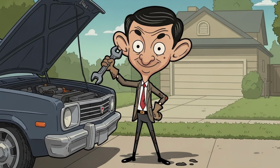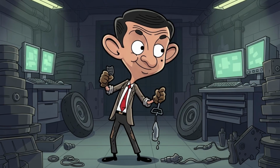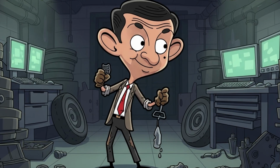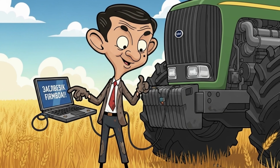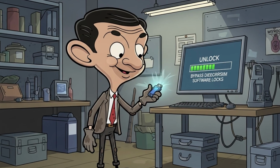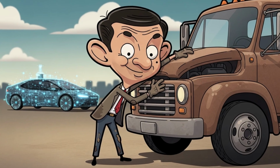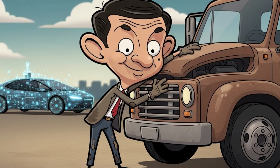So, is the driveway mechanic dead? Not yet, but he is being forced underground. We are seeing a massive rise in the black market for repairs. Farmers are buying hacked firmware from Ukraine to jailbreak their tractors. Mechanics are buying bootleg diagnostic software to bypass dealership locks. People are keeping 20-year-old trucks on the road at any cost just to avoid buying a computer on wheels.